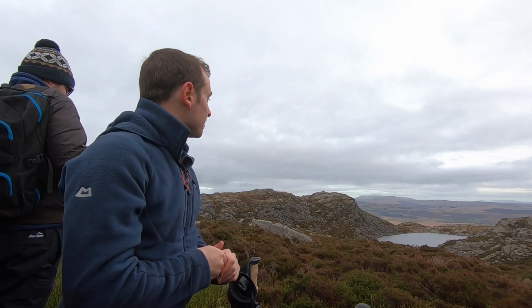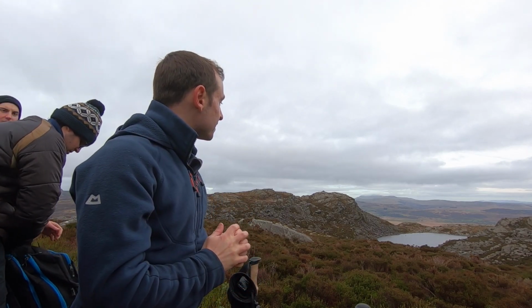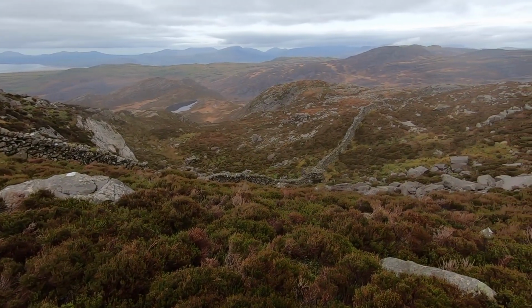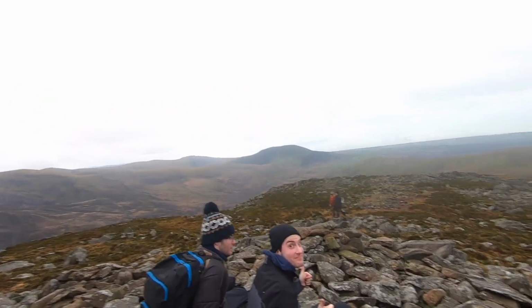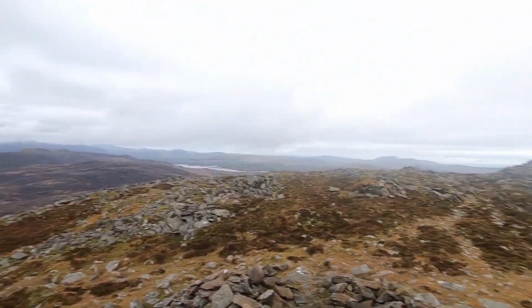It's absolutely so peaceful here, so quiet. Okay, so we've just made it to the side of Rhinog Fawr, however we pronounce it, and the views are spectacular. The visibility is really, really good, and this is the view from the top.